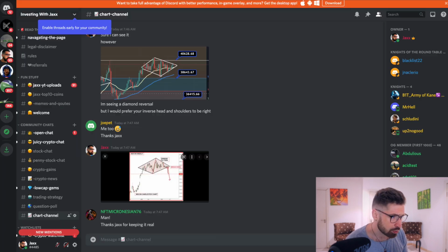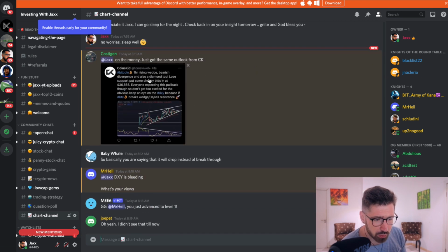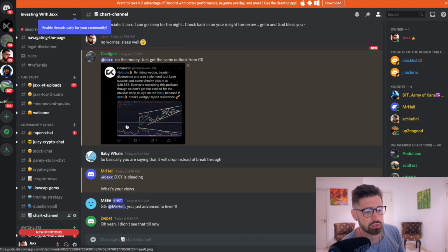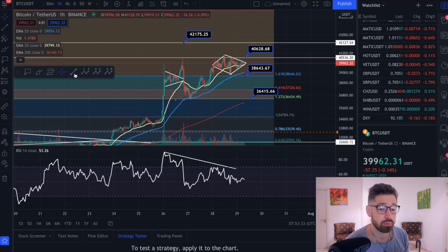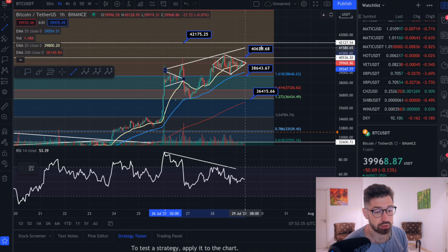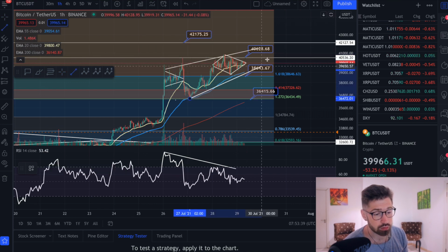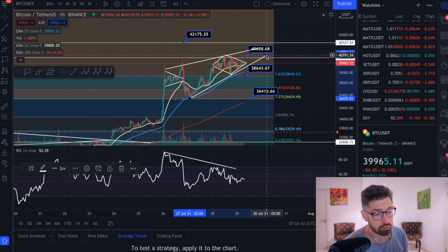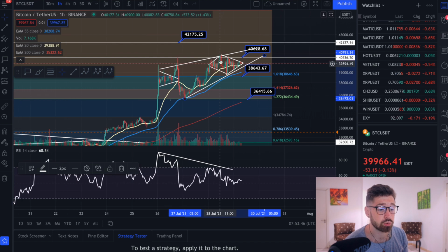And someone else posted CoinsKid's tweet that CoinsKid posted just a few minutes ago, and he's also seeing a rising wedge. Go check out his channel. He's an absolute technical analysis wizard in my opinion, and definitely worth subscribing to. So he's noticing a rising wedge here as well. So quite a few different factors that are showing us that the price is going to reverse here.